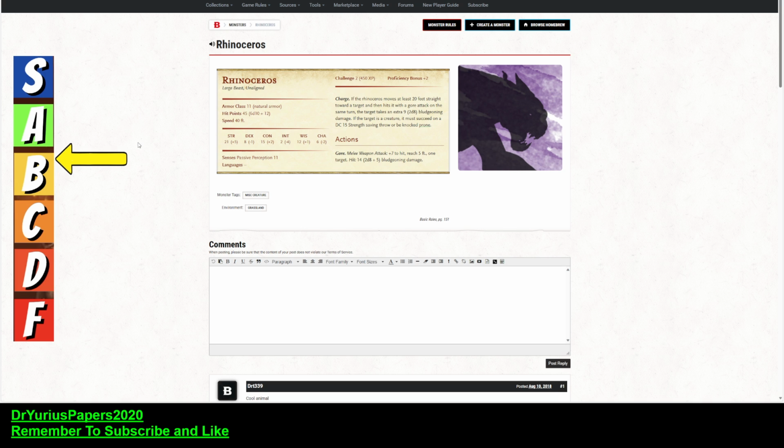Rhinoceros. You would think that this had a lot of hit points. It is a challenge rating 2, and it doesn't have as many hit points as the Griffin or the Pegasus. So 45 hit points. Its armor class is actually worse. It's got a better strength. It does extra damage on a charge. It gets one gore attack.